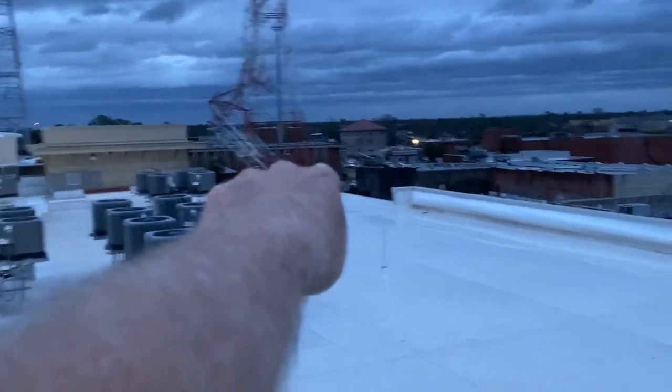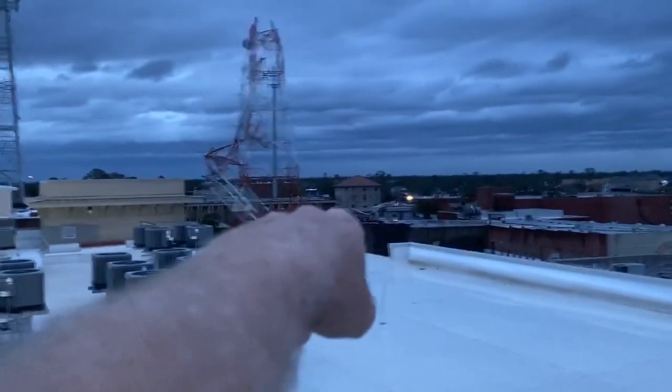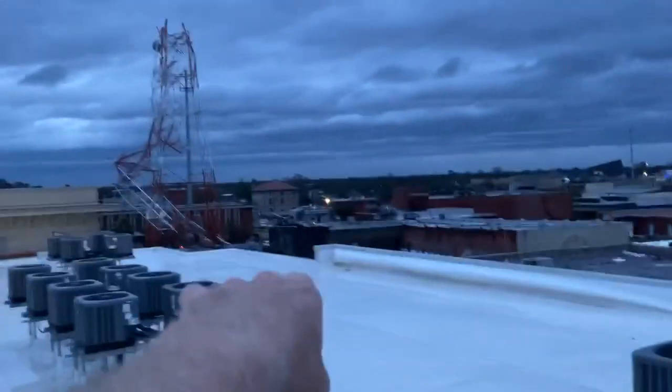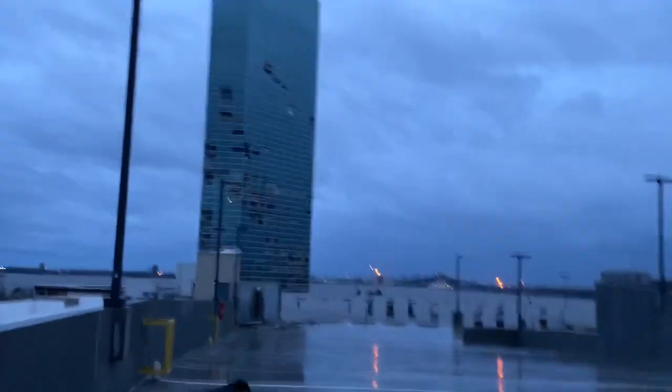This tower has collapsed into multiple buildings off here, immediately to my east, about 100 yards, and it sheared off completely and fell into buildings. And Jeff, look at the tower. Then we got this area back to the west here.